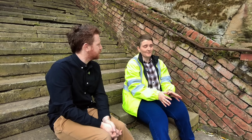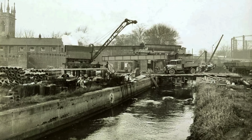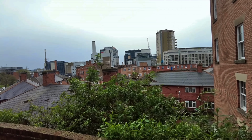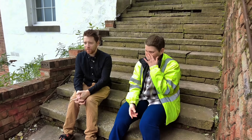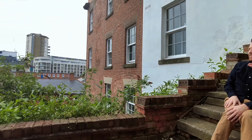Because when this was first built, the River Leen was literally there, where Canal Street is. So does it run underneath the city now? Is it a subterranean river, or has it moved? They've moved it. Oh, my God. I always find these things so interesting, when you find out things like that. It's like, what was once here? This part of Canal Street used to be called Leenside because it was next to the river.